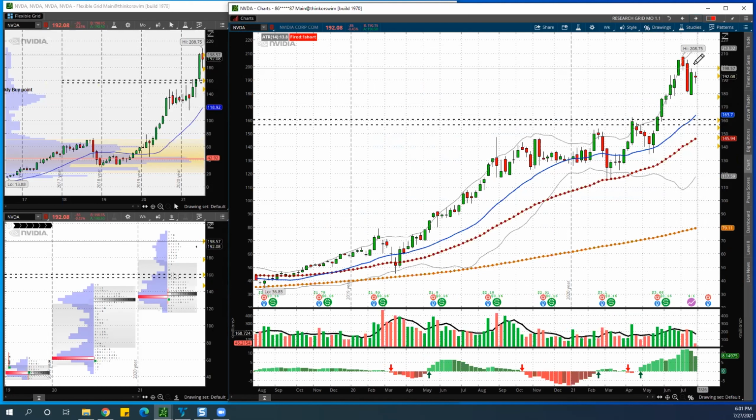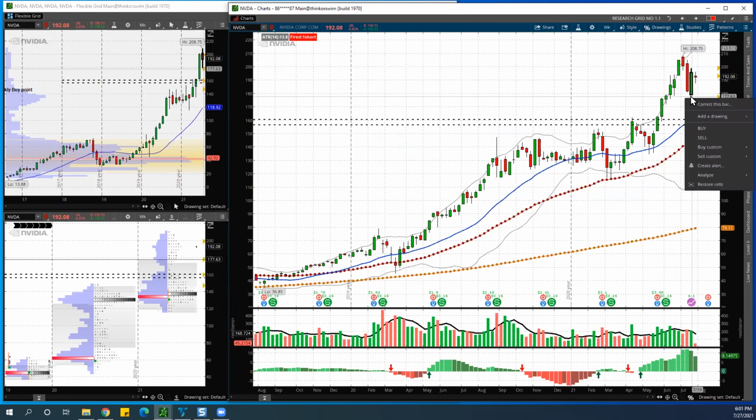So for NVIDIA, let's look at the 200 as an entry. Target one is 208. That's a pretty decent target, it's only a 4% move. And then from there, we go with the Fibs and then it should take us to 216, 220, okay?